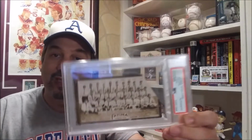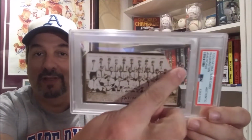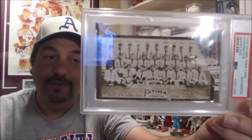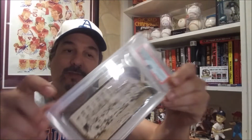And it came back an authentic. Why did it come back an authentic? It's because there's actually a piece missing on the top right-hand corner, right over there. But I didn't care. It was a Walter Johnson card. Also, Chick Gandil is in the team picture right next to Walter Johnson. And this is a really big slab.